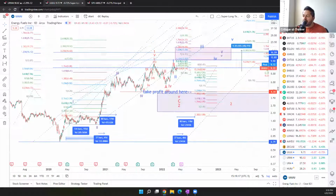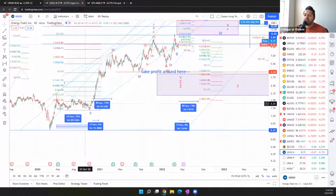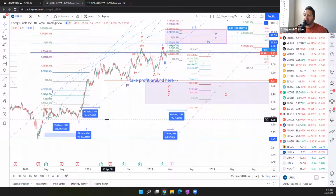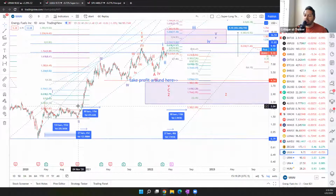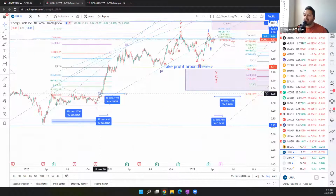Now, the other thing I want to point out here is that I have these timing bars here, just to give us a better idea of what the timing might be for this play. I actually looked at the previous third wave. This is the third wave of the larger degree first wave, and if we consider this to be a 1-2 nested setup, that's about where I start the clock. If I do that, it shows us that the entire third wave from that point, the top of the third wave, took about 119 days.